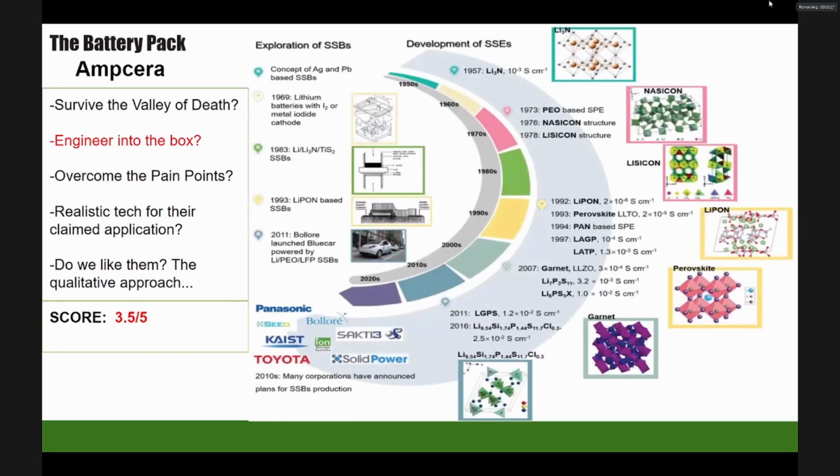So real quickly, for entering into the box too, we don't have a lot of time left on this, so I'll gloss over it. Basically there's been a lot of work in solid state materials over a very long period of time. There's a ton of different approaches, not just from a material perspective, but from a process and equipment perspective using those materials.